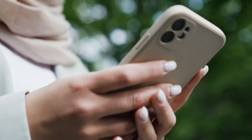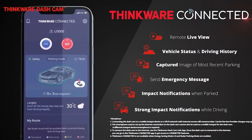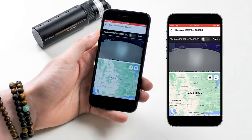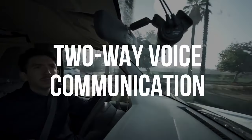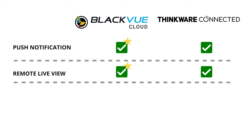Next, let's compare the remote live view feature. Remote live view is a feature that enables you to check your dashcam footage in real time wherever you are. It instantly has access to your dashcam's view, and we're happy that both Thinkware Connected and BlackVue Cloud have this. However, BlackVue has added a feature that gives you access not only to what the dashcam sees, but also to whoever is in the car. And that's two-way voice communication. This allows you to communicate with whoever's driving or riding your car. So plus points for safety, BlackVue definitely wins in this regard.